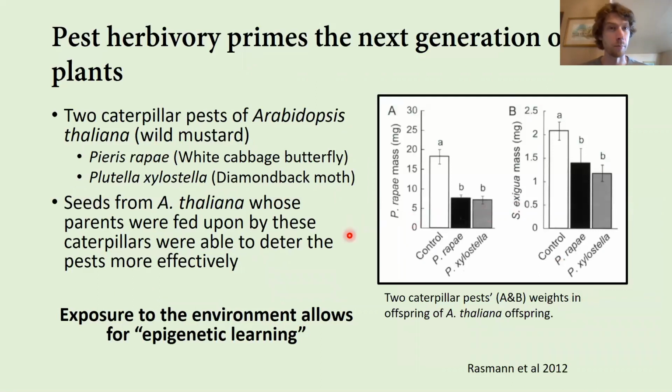Here's another cool example where two caterpillars that are pests of Arabidopsis thaliana, which is a wild mustard. So this is the white cabbage moth and diamondback moth. So I'm sure you're familiar with this white cabbage moth. I'm sure you have it there too. I feel like it must be everywhere, but we have it pretty bad here. So it just cleans off all the leaves from any brassica you're planting.